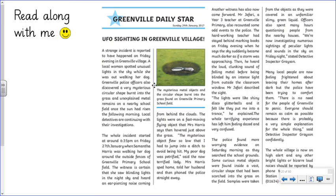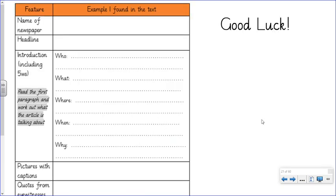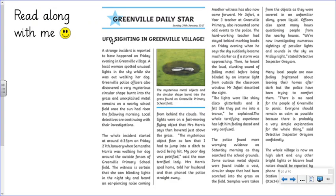Okay, and under the picture here it says, "The mysterious metal objects and circular shape burnt into the grass found on Greenville Primary School field." Okay, so you can have a read of the rest of this yourself, and then once you have read it all, you are going to complete this sheet in your pack. Now you've got all of the features written along the left side here, and then you need to find the examples of these features within this text.